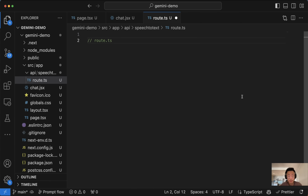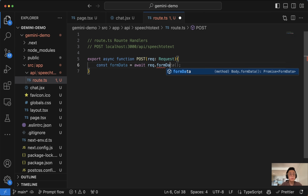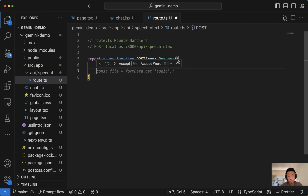So route.ts is a type of file in Next.js 13 that allows us to have route handlers. If you don't know what a route handler is, it allows us to handle requests to a specific route. For example, currently we are on localhost:3000/api/speech-to-text. And based on this front-end call, we want to do a POST request to the specific route. So I can simply create an export async function POST. This will be called when you try to do a POST request to this specific route. And we can get the request body by doing const formData equal to await request.formData, and then you can get the specific values from the request body.